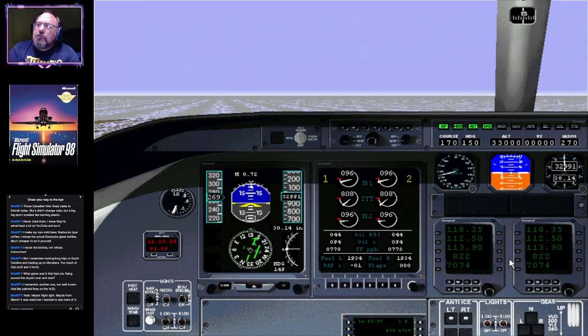If Flight Light was Sublogic, however, Sierra did do ProPilot 98. That's what it was. It was ProPilot 98. Because that's got ATC, and I do remember being routed around in circles.